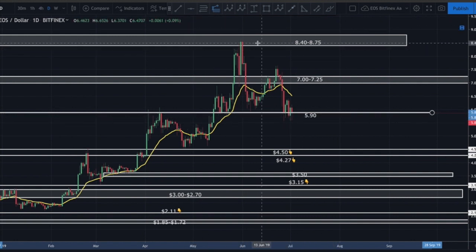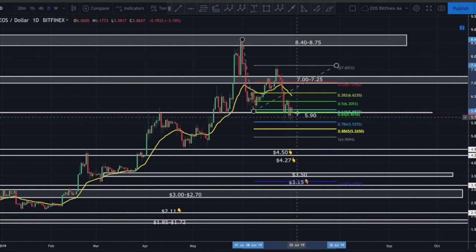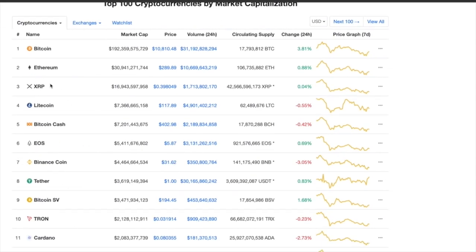In fact, let me just see something real quick. If I grab that extension, yeah, wow. So yeah, that's hit perfectly right there off the 786. Typically, that's denoting a little bit of weakness. I was hoping that it would hold there at the 618. Obviously, it did not. Let me look at the overall volume on this thing. Let's see, overall volume. So yeah, that's not bad.